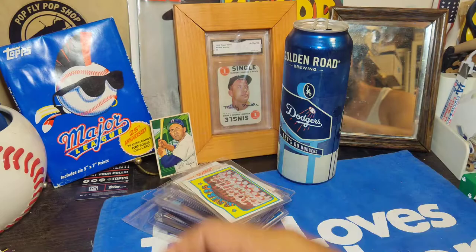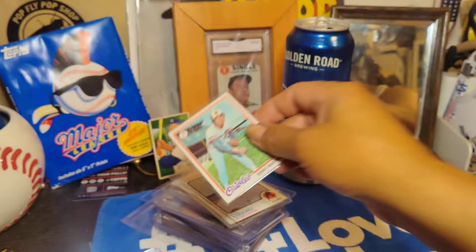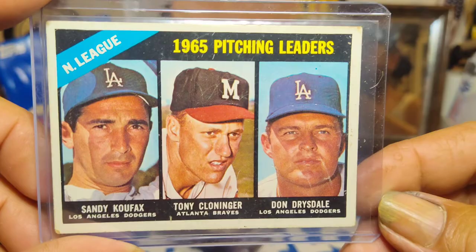Psychedelic, I say. '73, the Phil Niekro. The '78, that iconic handwriting to me, the Denny Martinez. I remember there was this pretty cool dude, Manny, that was a hardcore Denny Martinez fan, but he's one of those people that disappeared from YouTube. Koufax and Drysdale from the Dodgers in that one.